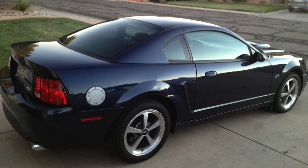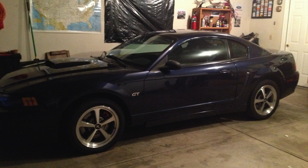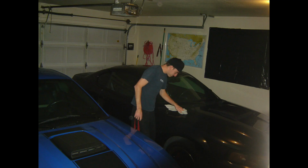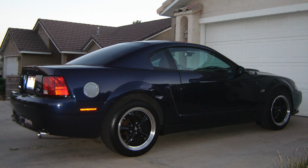The Bullet looked good with them, but again, they don't belong on there. So that's just something that I changed around, and just hanging out in the garage, waxing the cars, enjoying them, switching the wheels around some more. It seems like that's all I did, but this was over a good period of time.